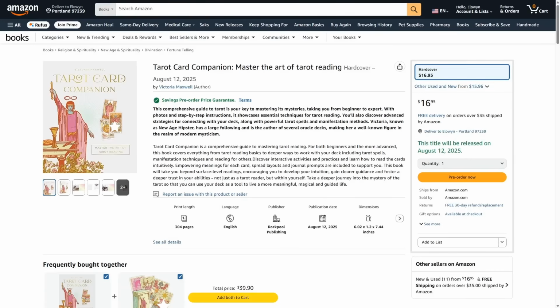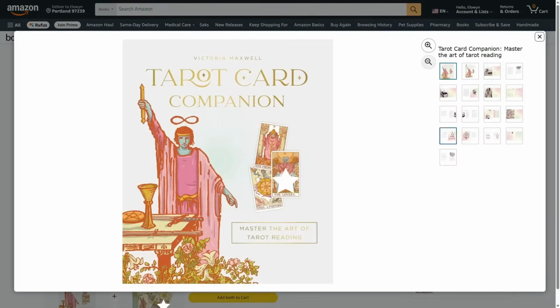Discover interactive activities and practices, and learn how to read the cards intuitively. Empowering meanings for each card, spread layouts, and journal prompts are included to support you. This book will take you beyond surface-level readings, encouraging you to develop your intuition, gain clearer guidance, and foster a deeper trust in your abilities, not just as a tarot reader, but within yourself. So let's take a peek at this book.